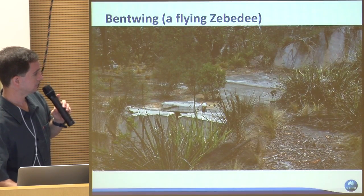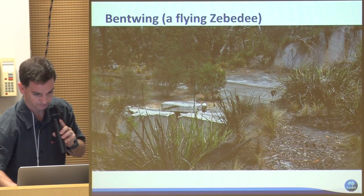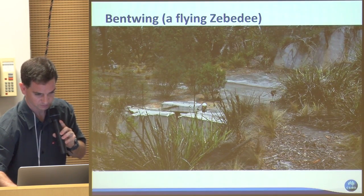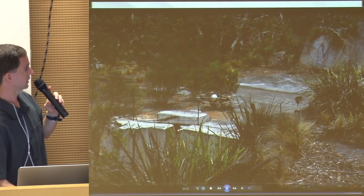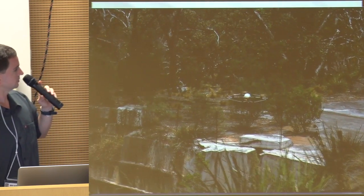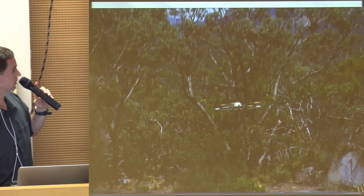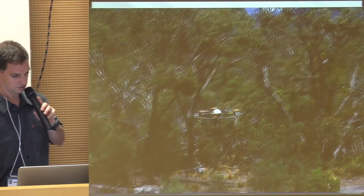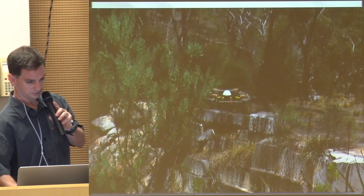Let me see if this video will play, I don't think it will. So you can get, yeah, that's the setup. You can probably see in the bottom there, the laser sensor spinning. So this is a marble quarry somewhere in Australia. And on the results, I think I have a slide with the results.